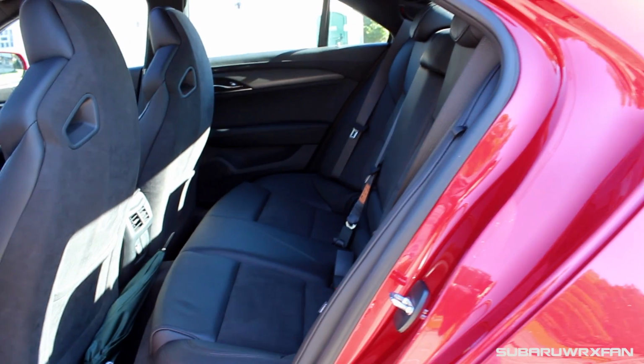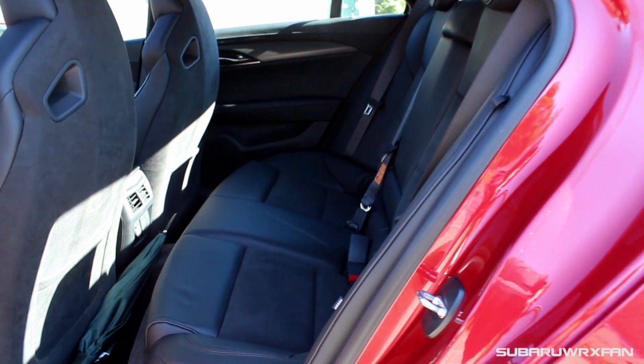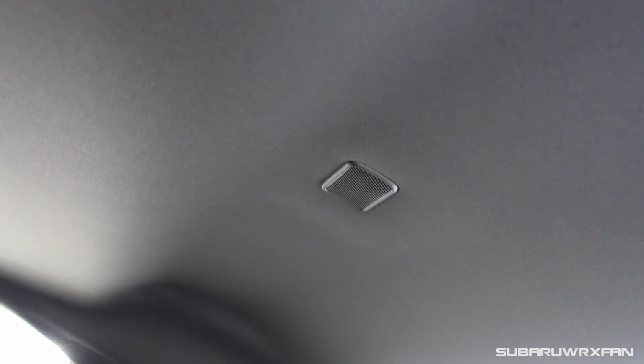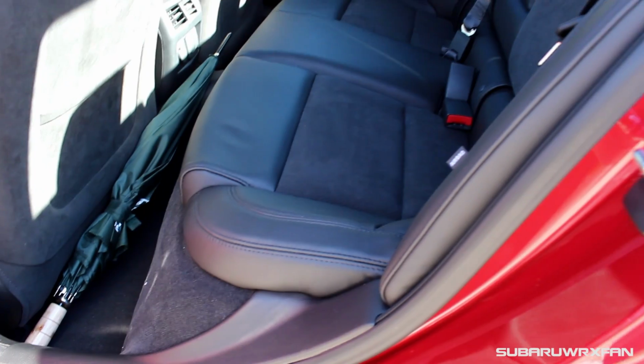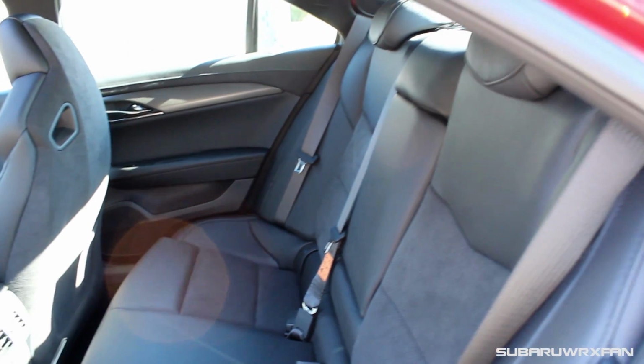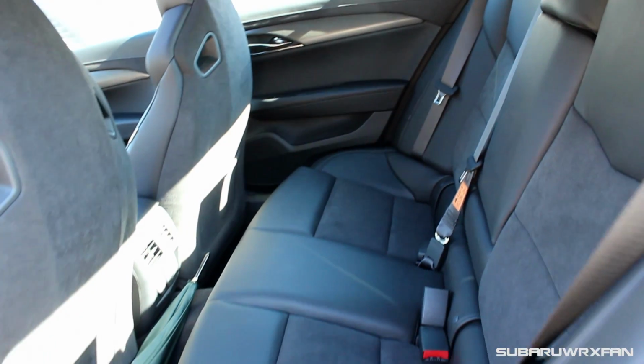Backseat space in the ATS-V is pretty decent. It's a little bit on the tight side. Now I'm 5'9", me sitting behind myself, I still have 2 or 3 inches of legroom there to spare, and there is a cutout in the roof so that you do have a little bit more headroom there. But I would say if you're 6 feet or taller, you might have trouble sitting in the back of this car unless the driver and passenger up front are really short. But otherwise, like I said, it's a pretty usable back seat.